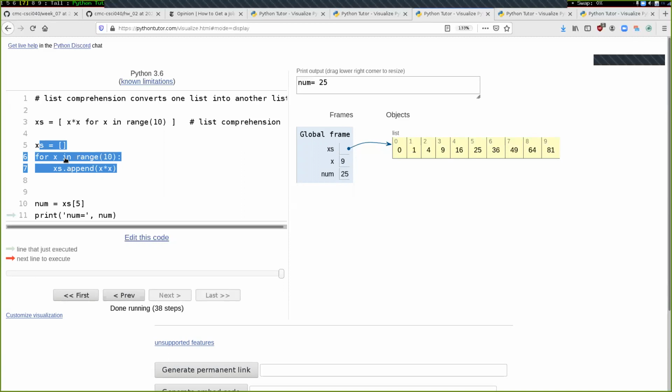Any questions about this list comprehension syntactic sugar?